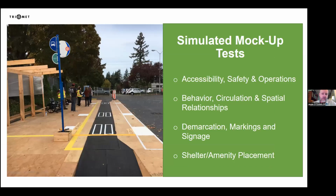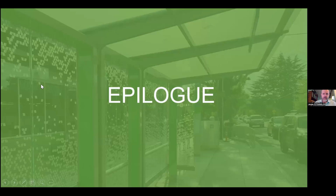And in terms of what we came away with, it really was understanding those details of the design, the devil in the details. We could understand markings and demarcations and signage and how those work. We could better understand behavior and those circulation relationships. And those key aspects of accessibility and safety that we all fed into ultimately the final design. So we wanted to spend a little bit of time, and we'll quickly turn it over for discussion and Q&A.